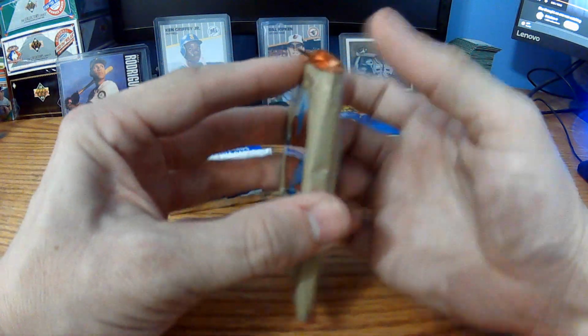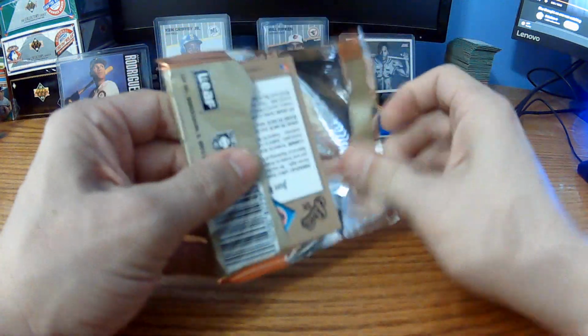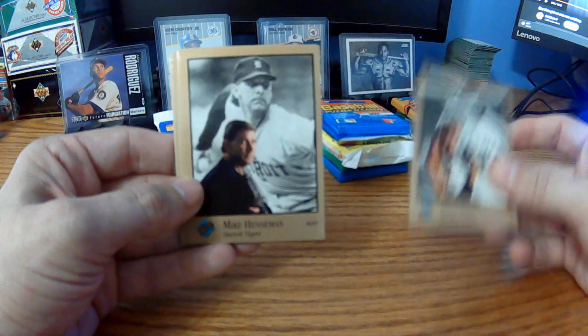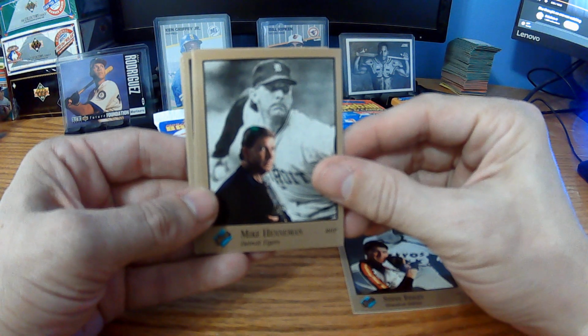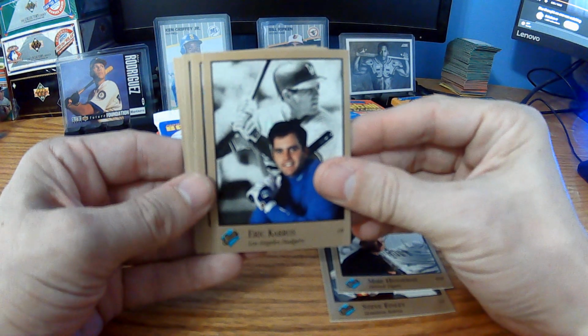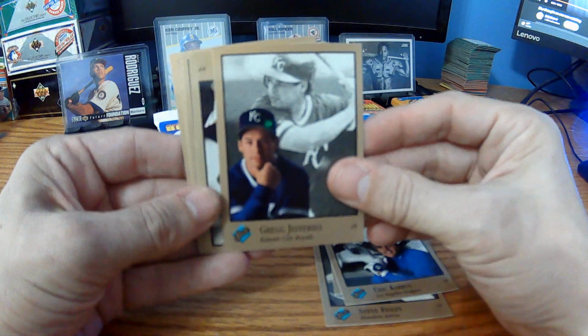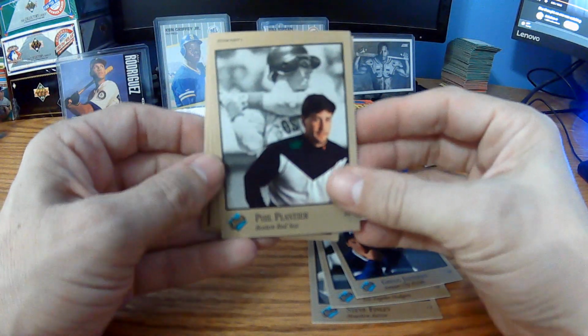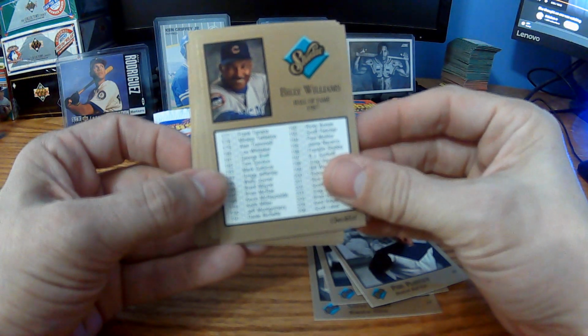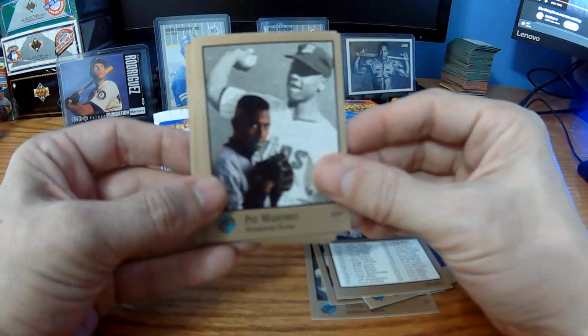And then in our final card of the Tier 1 packs, we have 92 Studio. And we start off with Steve Finley with a really nice smile. And then we go to Mike Henneman with the opposite of a smile. There's Eric Karros, Gregg Jefferies, Phil Plantier. And we have a Billy Williams checklist.